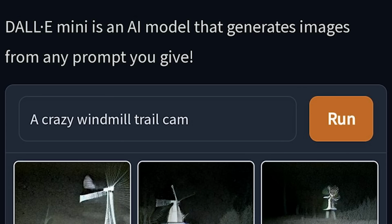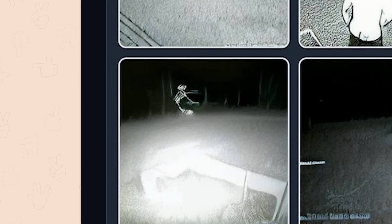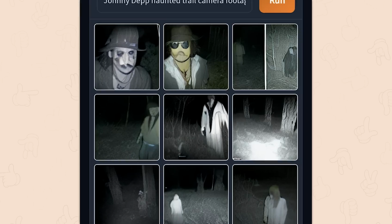A crazy windmill trail cam. Okay, well that one's not as bad. A few of them seem to be flying away though, that's a bit weird. Oh, for God's sake, we're still doing the trail cams. Johnny Depp haunted trail cam footage. Yes, well done, Mr. Depp. Very spooky. You spooked me good.